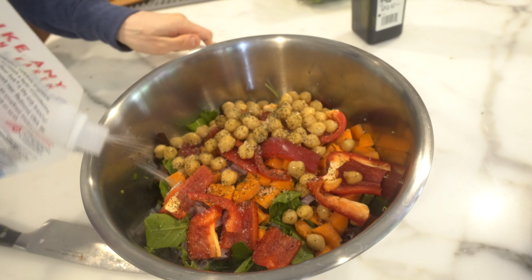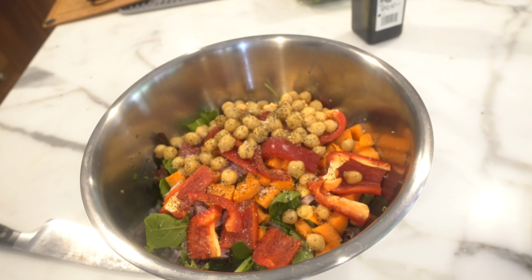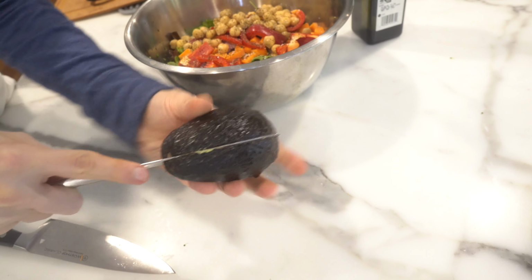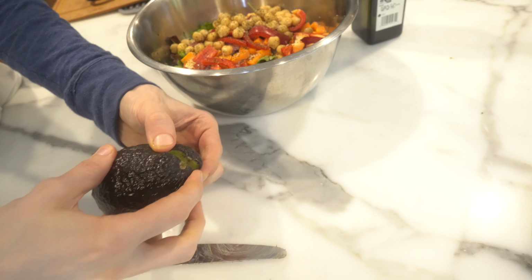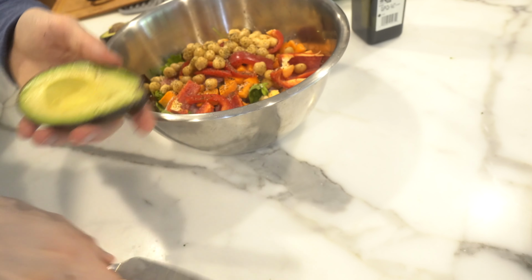Adding some Redmond's real salt, because sodium also, we don't get enough good healthy quality salt in our bodies, so I try to include that as much as possible. Avocados, like olive oil, are high in monounsaturated fatty acids. I eat maybe half of an avocado to a full avocado every single day.